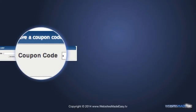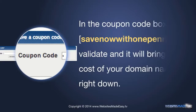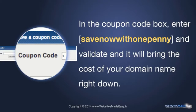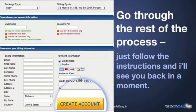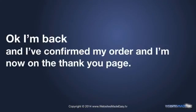In the coupon code box, enter "Save Now with 1 penny" and validate it, and it will bring the cost of your domain name right down. Go through the rest of the process, just follow the instructions, and I'll see you back in a moment. Okay, I'm back and I've confirmed my order, and I'm now on the thank you page.